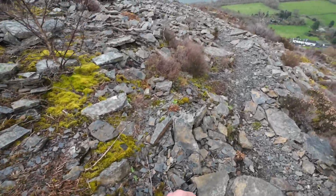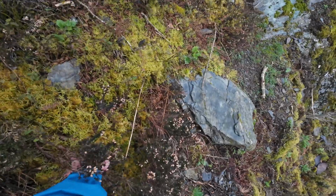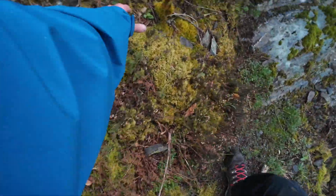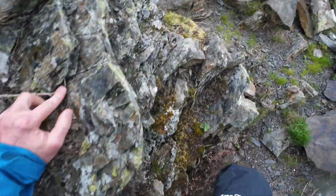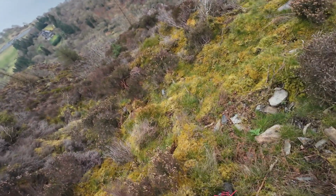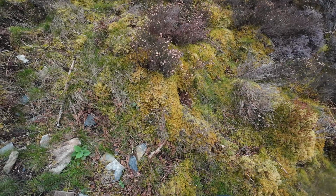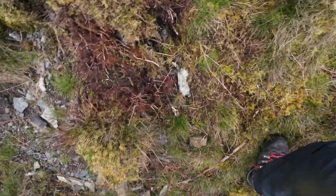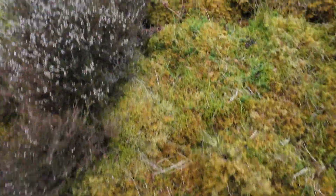Right, we're going to take that way. Stepping stones. Let's just take it one step at a time. That's it. You know what? We're going to freestyle it. I'm much more confident on this stuff. Even if I have to go all the way back down. Let's see what it's like going up here. Animals have been down here. Again, which usually indicates there's some sort of path.